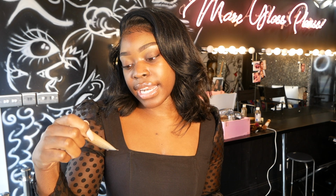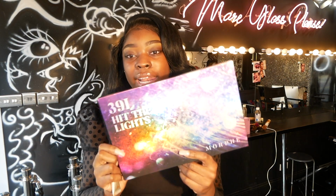So before I start my eyeshadow, I'm gonna start by basing my eye. This is like my holy grail of eyeshadow bases. This is the Urban Decay eyeshadow primer potion. So I'm going to use this all over my eye and literally just buff it out, and then I'm going to move on to my Morphe palette.